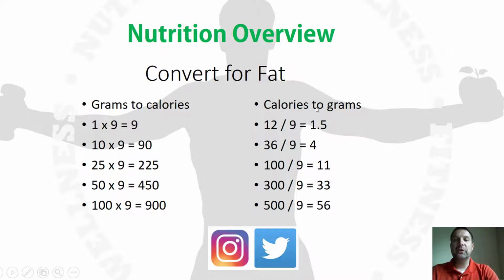On the right-hand column, you can see the same thing. All we're doing again is dividing by 9 to give us our answer. So 12 calories of fat is approximately 1.5 grams. 36 calories of fat equals 4 grams. 100 calories, approximately 11, and I've done some rounding on these numbers to keep the math simple here. But you can see, again, the same thing that we did with carbohydrate and protein, just with the conversion of 9, because for every gram of fat, we have 9 calories.